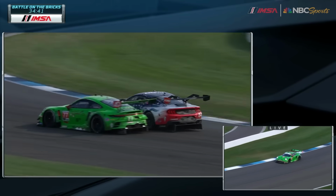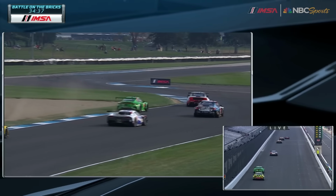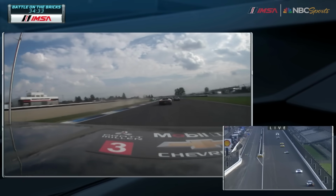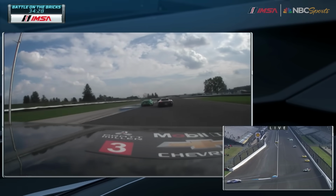He's alongside Lauren here. Lauren doesn't want to give up. He's in the dusty part of the racetrack. I think you got to let that one go, Townsend. What's your thought? I think so. He had room to back off. It wasn't like he was forced off track there, but gave up a huge amount of track position.